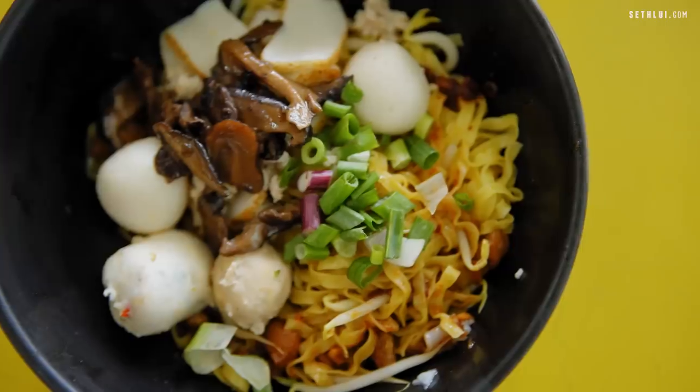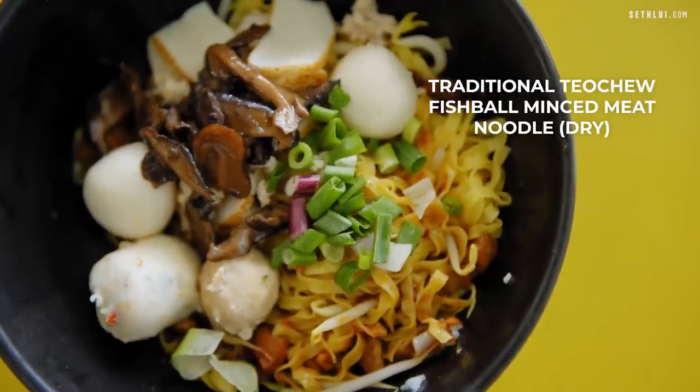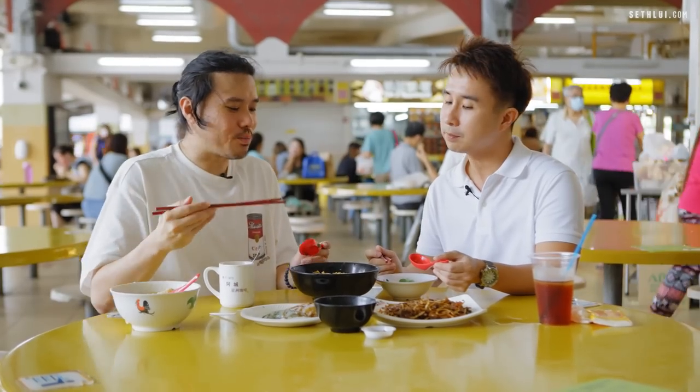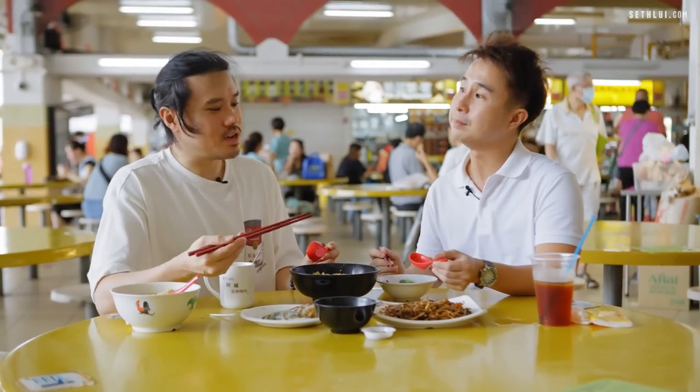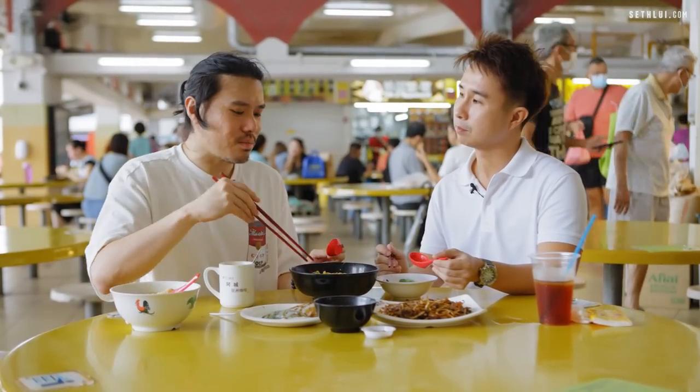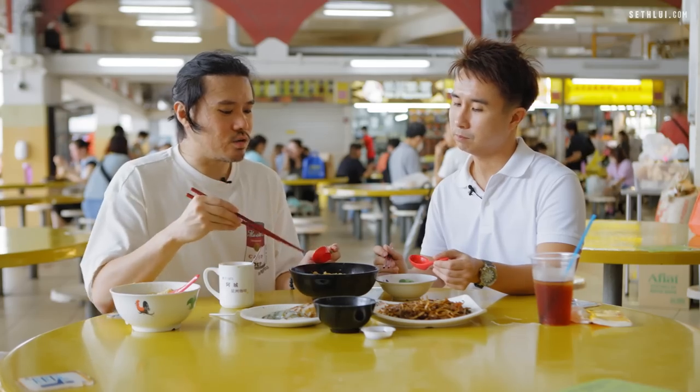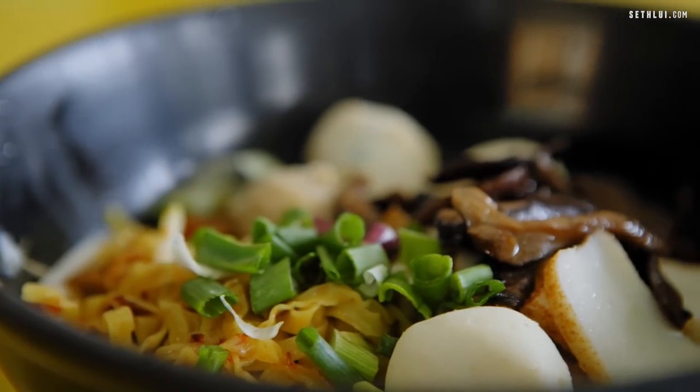So this is mee pok dry with chili. There's pork lard. Must have pork lard. The pork lard is crispy, which is good. Are you anal about your pork lard? A preference lah. I would prefer if it's a bit crispy. Not a deal breaker for me lah. I actually am more concerned with the lard oil that's mixed inside. Ah yes. I think this one has a good amount. Like you can actually taste the pork lardiness.